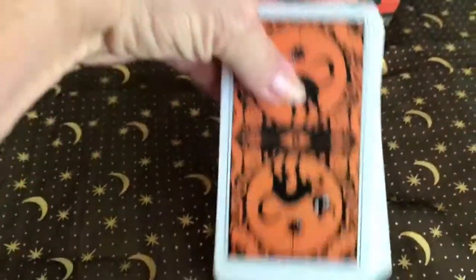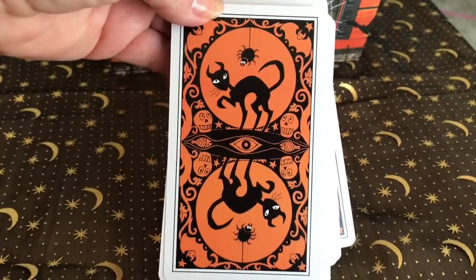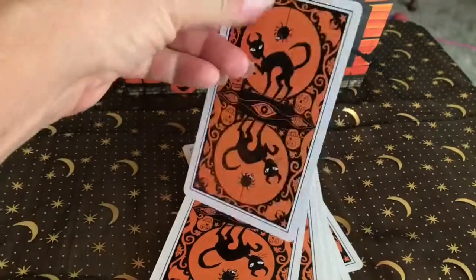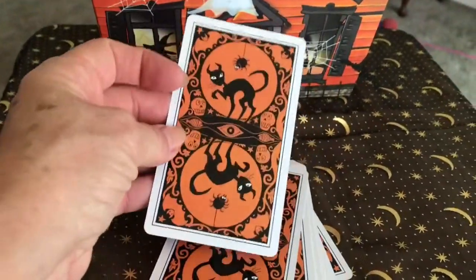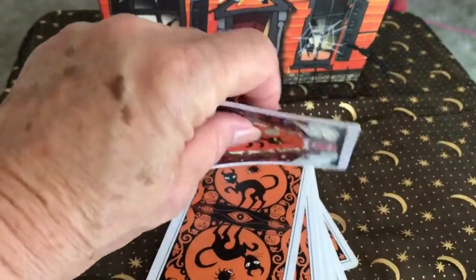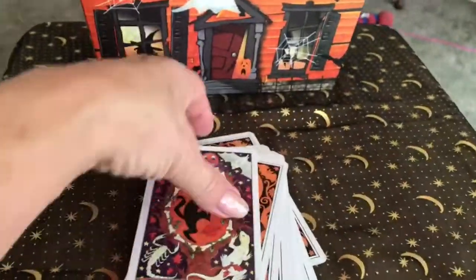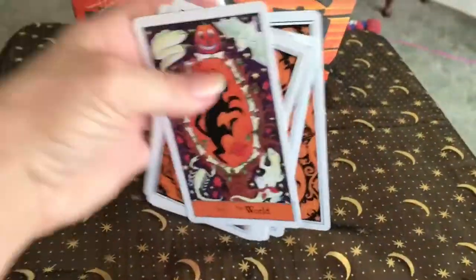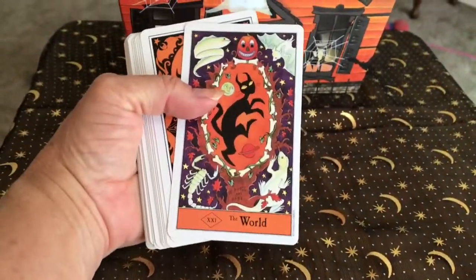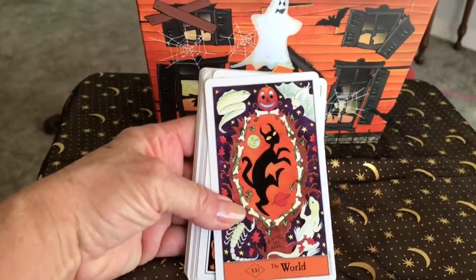Okay, let's take a look at the card back. It's reversible. We've got the black cat, the spider, bats in the corners, skulls, the orange and black Halloween colors. It's typical US Games, nice cardstock, not too thick. It's matte, it's not glossy. The cards don't stick, they're easy to shuffle. They're a good medium size to hold. They're not too big, they're not too small. So really, from that point of view, this is a wonderful deck. Very worth having.